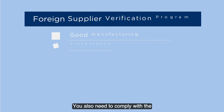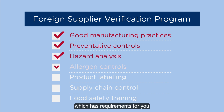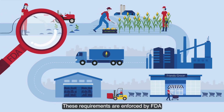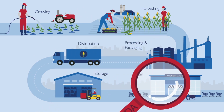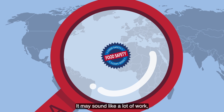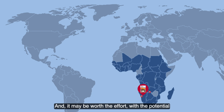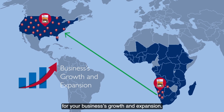You also need to comply with the Foreign Supplier Verification Program, which has requirements for you and the entire supply chain. These requirements are enforced by FDA inspections across the supply chain. It may sound like a lot of work, but it is all necessary to ensure food safety. And it may be worth the effort with the potential for your business's growth and expansion.